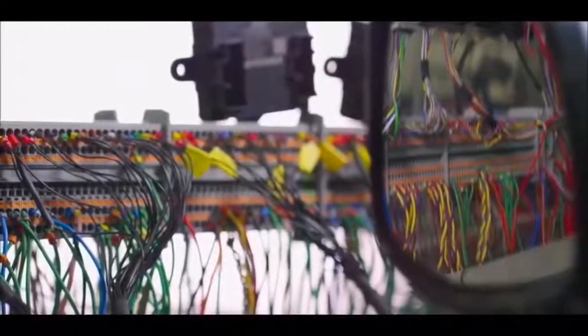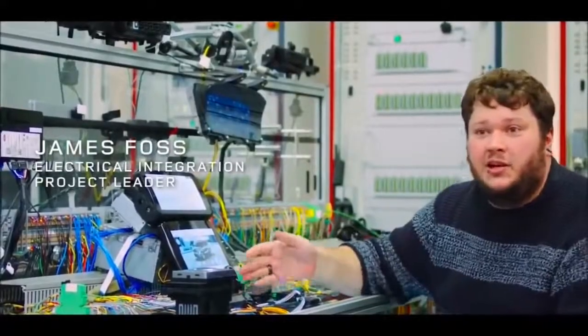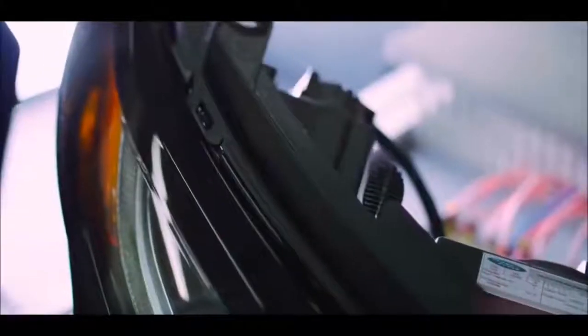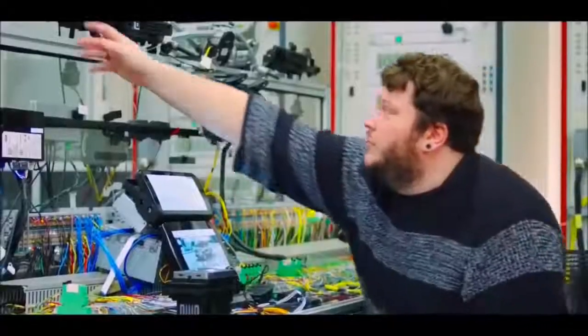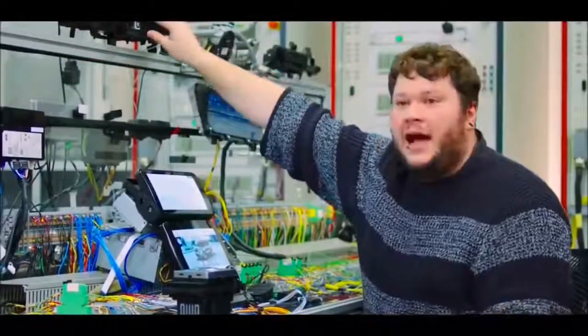We have every single component that we connect to, from the temperature sensors to control the heating and climate system. We have the brand new laser headlights. We have the brand new touch steering wheel switches, all the way through to the rear reversing camera, which sits up here, and even your deployable door handles.